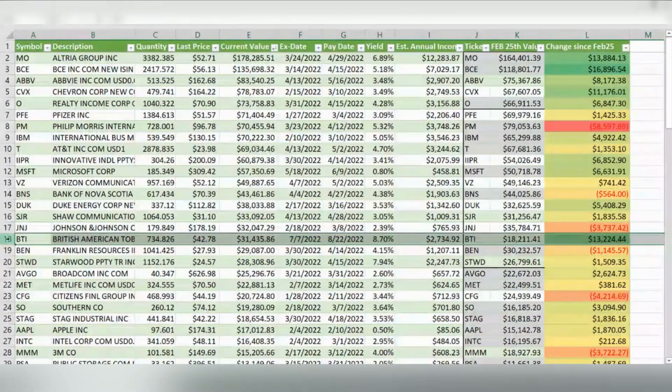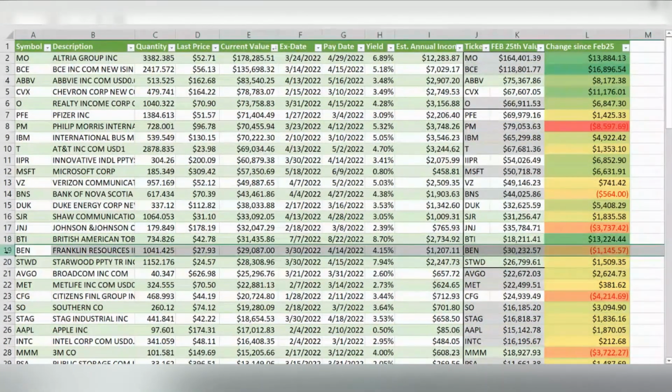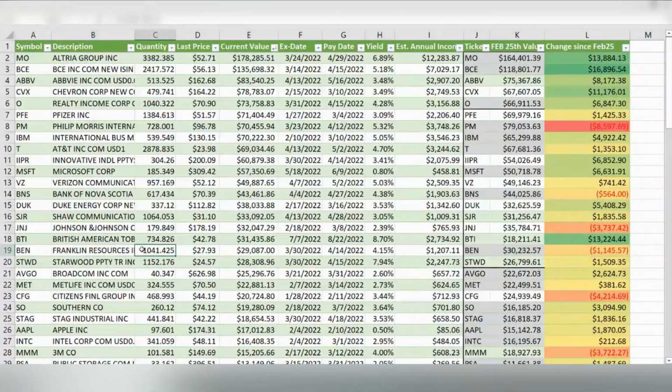BTI, this is one I've been building up. 734 shares now, $31,000 worth at an 8.7 yield. And it kicks off $2,734. So you can see most of this increase is just me buying more shares of BTI. Then we have Ben, over 1,000 shares, $29,000 worth, 4%, kicking off $1,200, and it was down a little bit over the month.